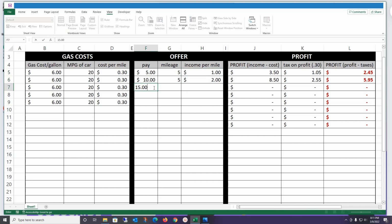Now, what if we go up to $3 a mile? What does that look like? That's a crazy difference. Look at that. Now we've got $13.50 profit, $4 going to taxes, but now we are profiting $9.45. If we do 3 of these in an hour, we're going to be making $28.35. That's a heck of a lot better than the $7.35.